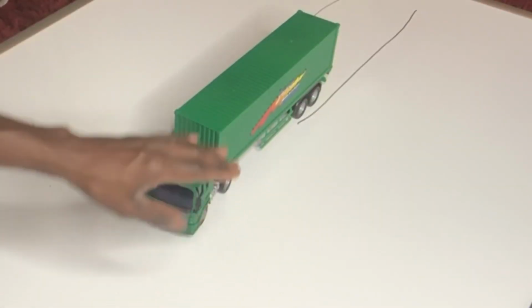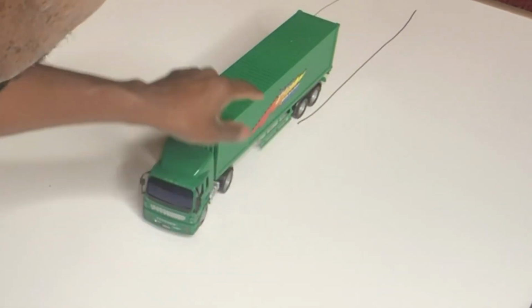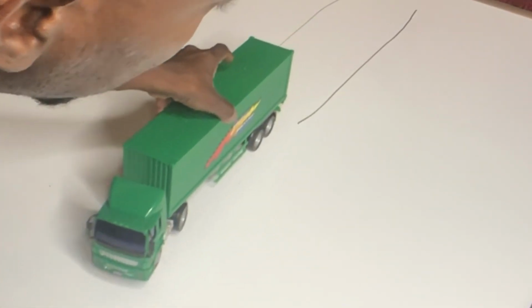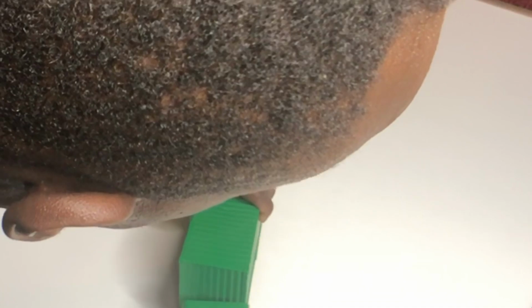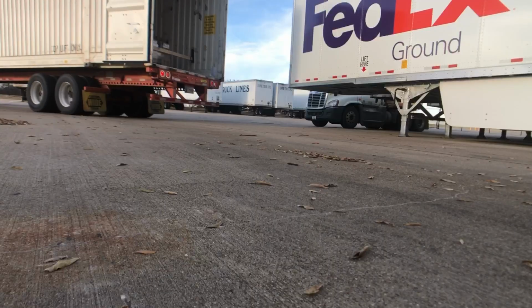Now in this video, we are not going to talk about setup. We'll talk about that in another video. But what I want to explain is this concept of thinking of lines. Think of this line, think of this line. To start with, as you start to back up, you want this corner to get in there. You want it to be there.